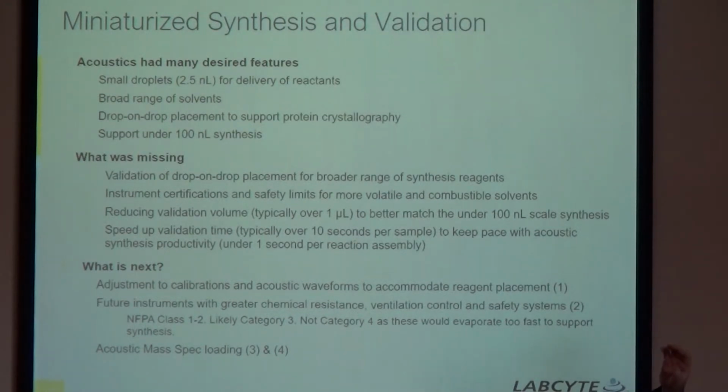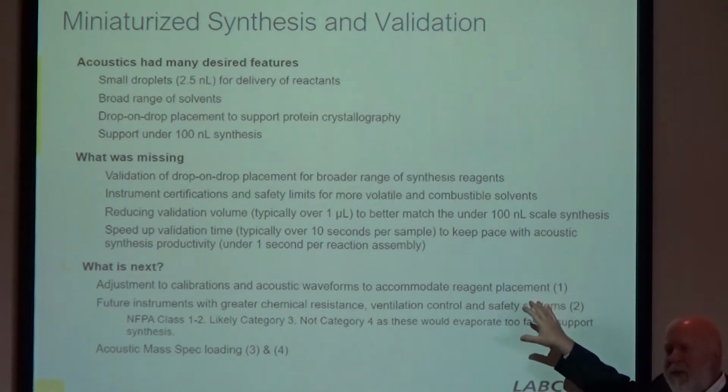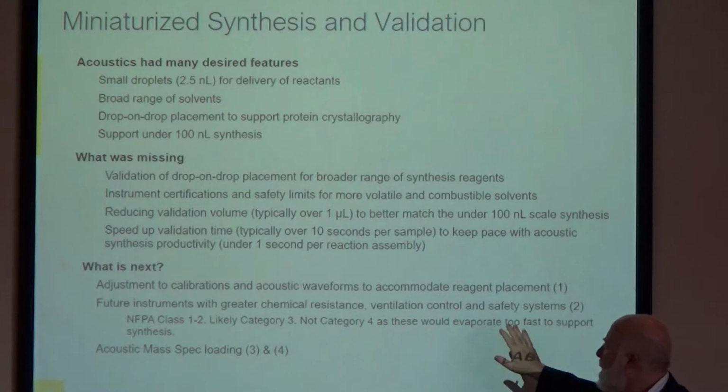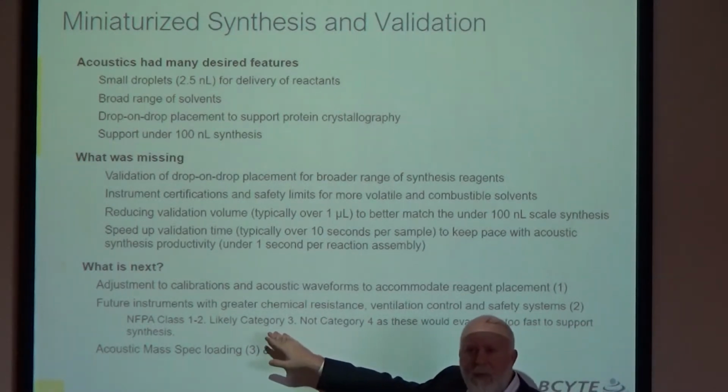We've been able to now transfer things. Typically, echoes could go 5 to 10 different materials per second. So if you have 3 or 4 components in your multi-component reaction, you can assemble things at the per second level. But even the fastest analysis methods are an order of magnitude slower. So that's really sort of what's next for us. Making sure that we have the acoustic platform up to snuff to work with the materials that you want, so it's both accurate in position, so that you can do chemistry. That the instrument is safe to use. Joe's been doing some work. Probably we'll be able to use the FPA class 3s.